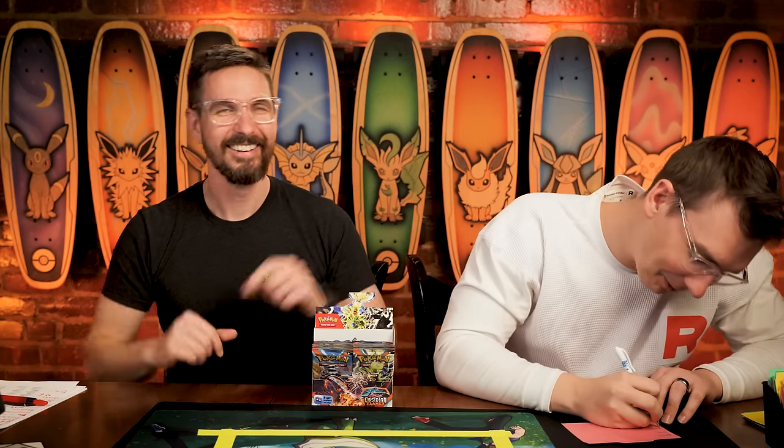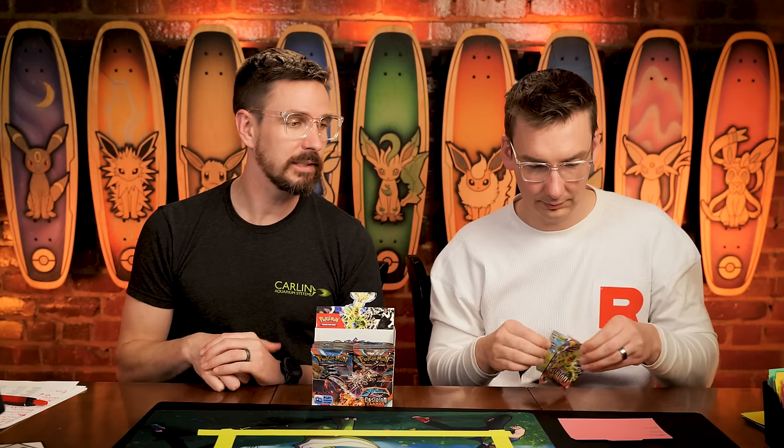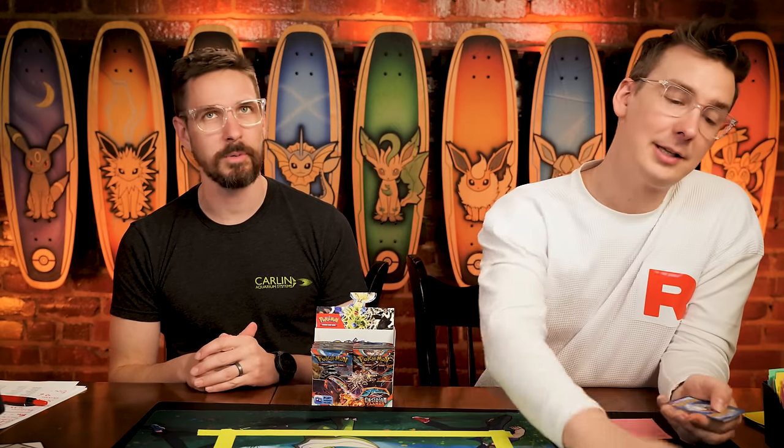Literally. Here we go. All right, next up it is JR, aka Jellyfish Rookie. Yes, we've written it down on the card. This is one of those where we have to clarify because JR did not tell us that their name was Jellyfish Rookie. We just assumed that's what it was. That's what we wrote down and that's what they'll be forever.